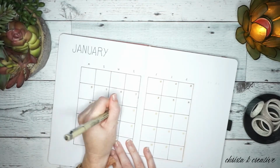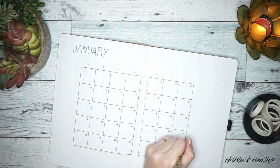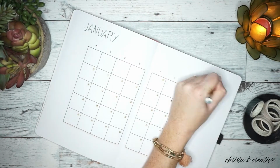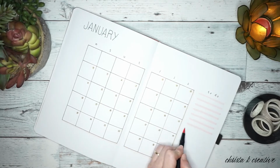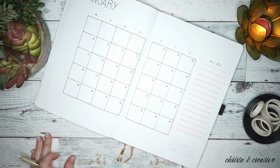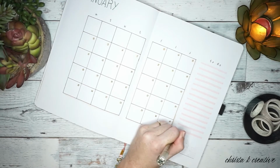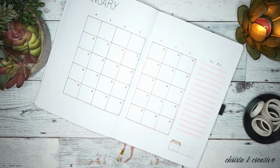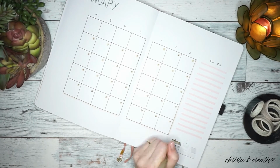Had to use a drop shadow, which is very Amanda Rach Lee inspired, and then off to the side I have a to-do list just to track those, because I don't really have a spot anywhere else in this setup for a to-do list, so I thought I would just keep it on this page. And then again, adding just a couple more house doodles at the bottom. But my calendar is 6x6 spaces for anyone who wants to know.